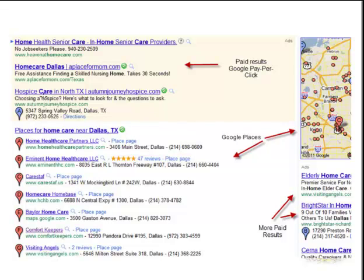And if you look at this third listing here, you can see that Autumn Journey Hospice is actually using their Google Places listing or their actual address as an extension to their Google AdWords. And so that way their phone number and their actual citation shows up in their Google AdWords campaign, and that's also called Google Boost. So there's a couple of ways you can do that, but that gives them the blue A on the map.